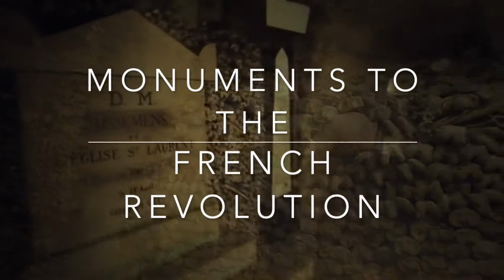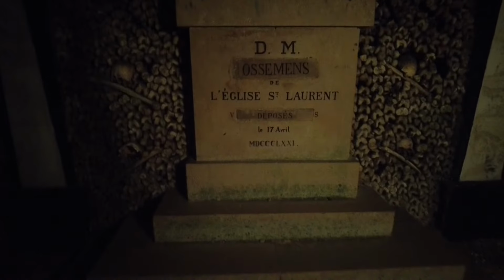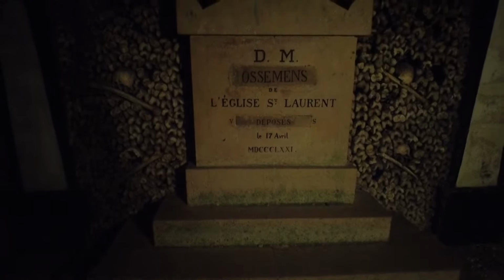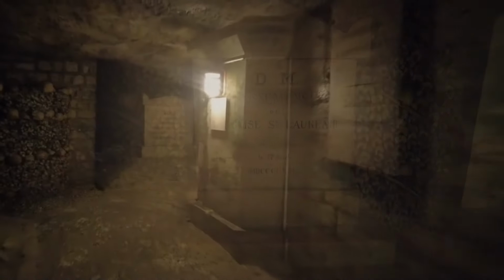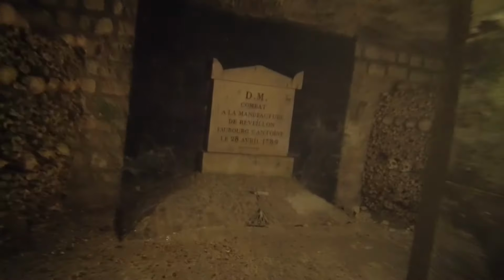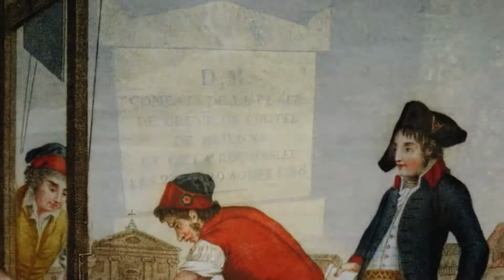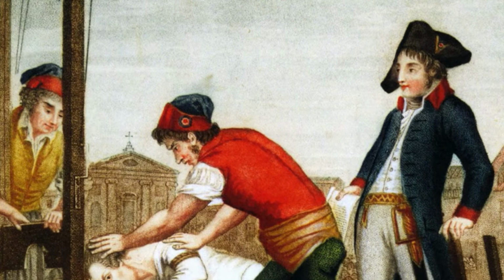Now, this is a very sobering sight, some of the memorials to those killed in the French Revolution. Many guillotine victims were brought directly here rather than to a cemetery, including notable leaders such as Robespierre, Lavoisier, and Danton, all of whom were beheaded in 1794.